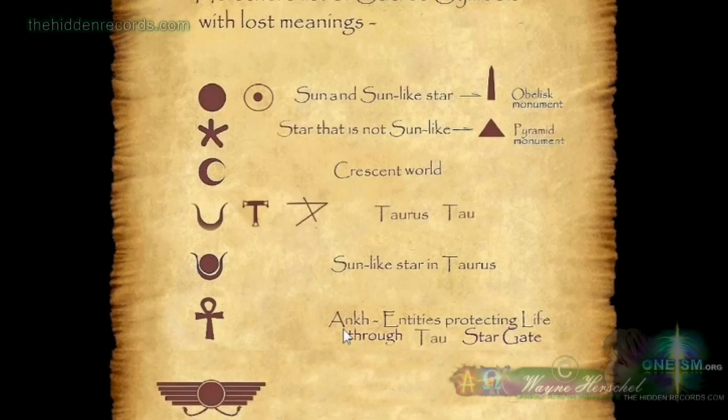The Ankh. It's the symbol for life, but there's a lot more here. It's those that brought through life from the Tau, the Taurus T. And this is the part on the top that is an elongated entity's head. It's like the shape of a head that is the gray in the study of ufology. But it's also a stargate. This whole lot is a teaching of life beginning on the earth.